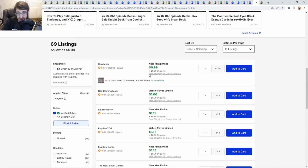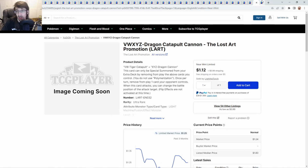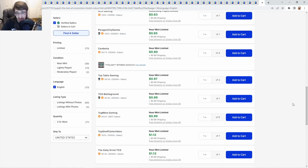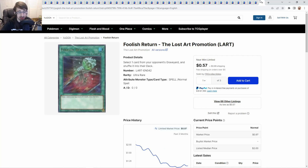Xyz Dragon Cannon here. These are like dollars here. I feel like this card could go up. I mean, it's a nice looking Lost Art. And then for the last card over here, Foolish Burial. I mean, this got reprinted, but if this card ever comes back in the meta, because this was meta relevant for a little bit of time, these were like 10s. It's not a bad dollar card. I would say it's one of the better dollar cards, besides getting Lumina and Celestia. I would say Foolish Return is a good third. And I'm saying that as someone who doesn't like Lightstorms.